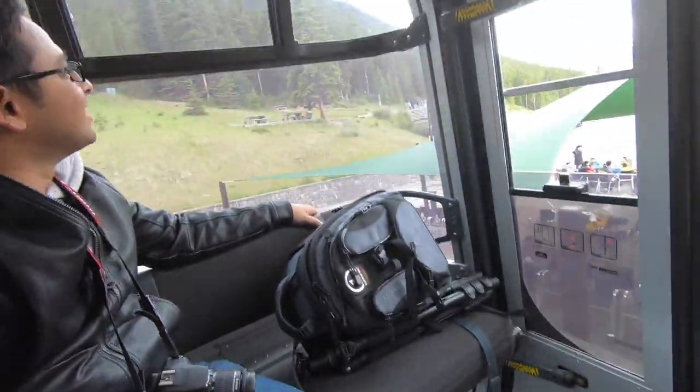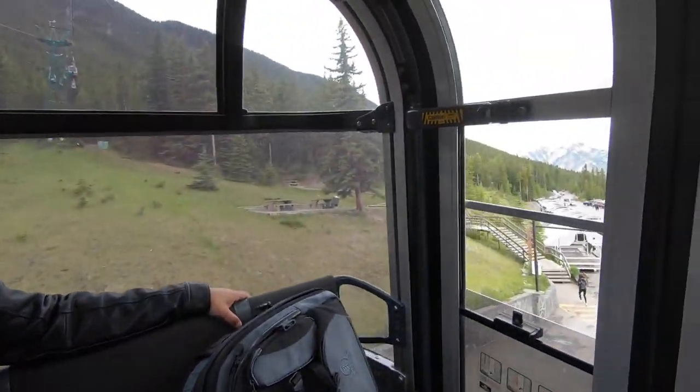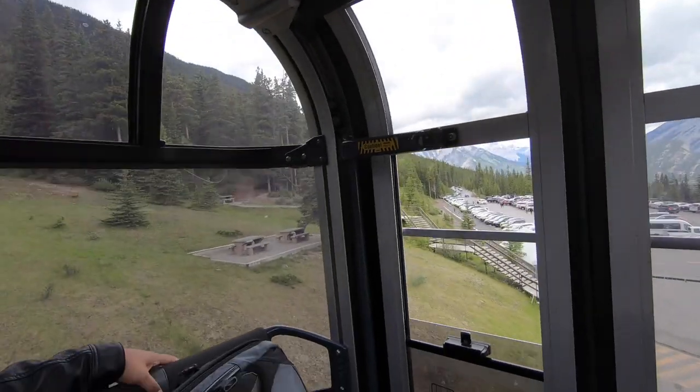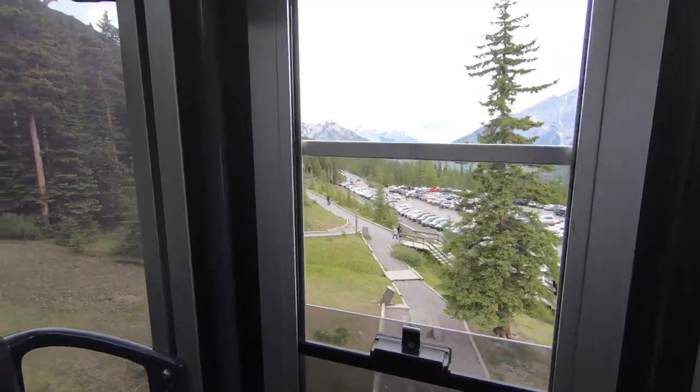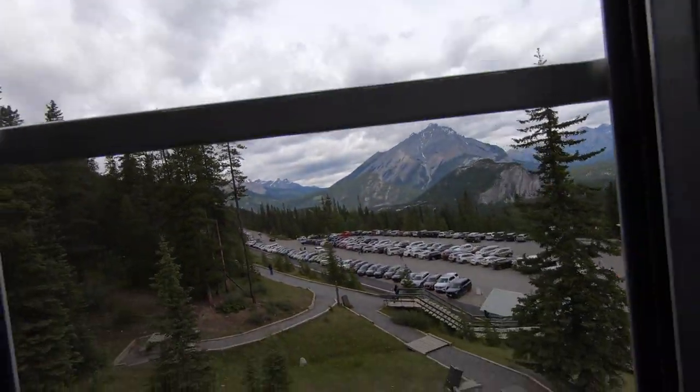Yes, she is moving now. It took about 8 minutes to go to the upper terminal by gondola. Distance is 8,000 feet. Speed is 10 feet per minute. But it looks really fast.